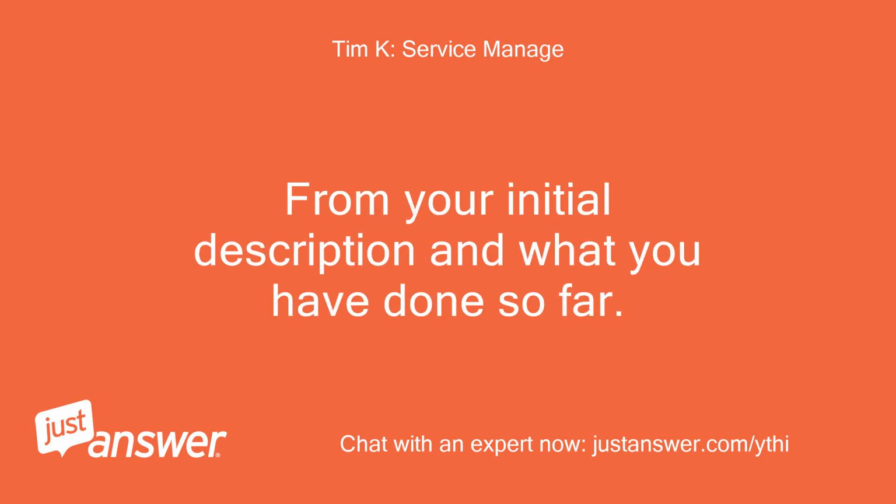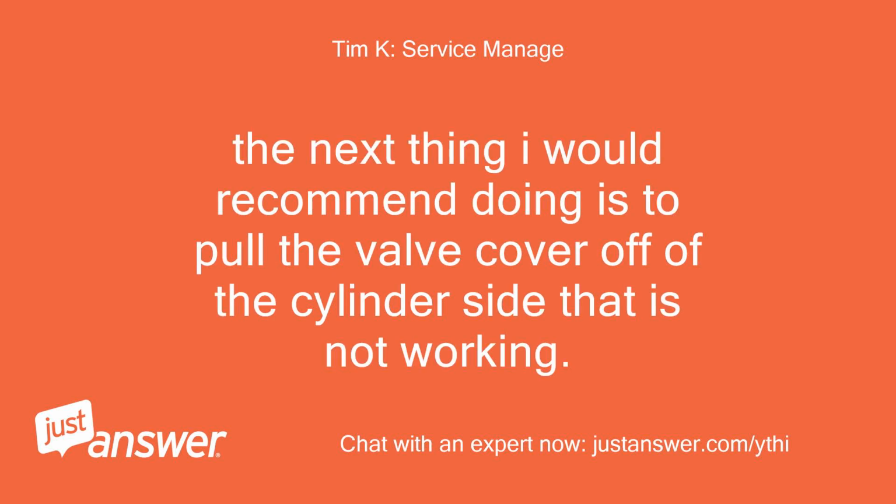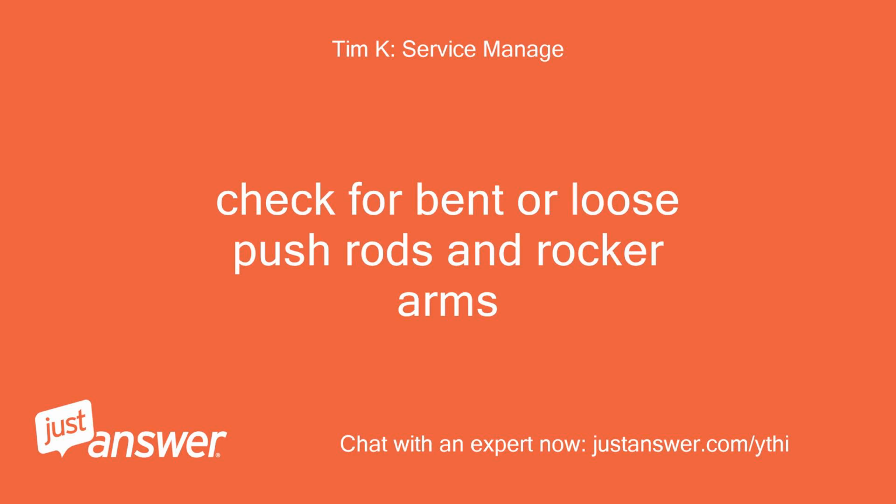From your initial description and what you have done so far, the next thing I would recommend doing is to pull the valve cover off of the cylinder side that is not working. Check for bent or loose push rods and rocker arms.